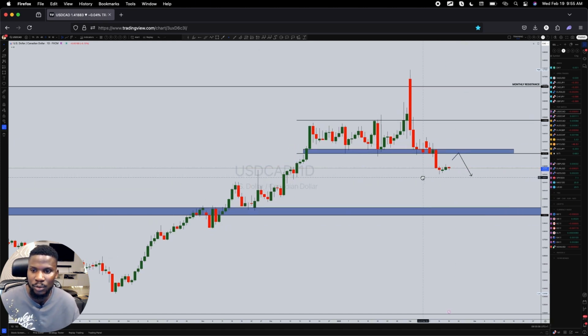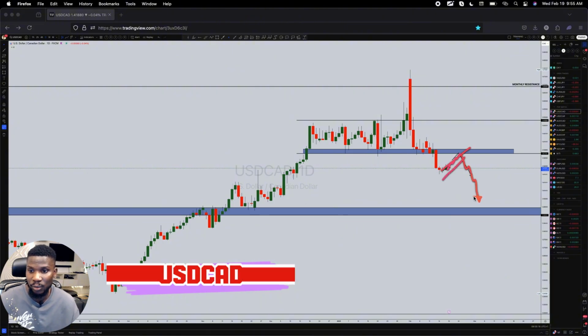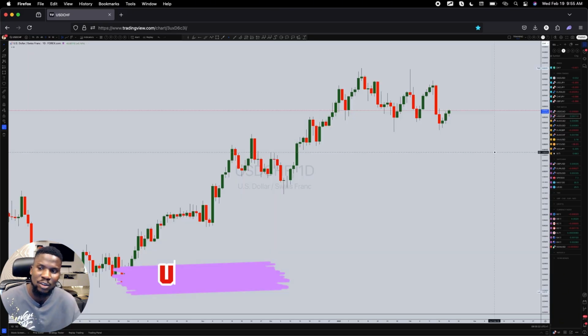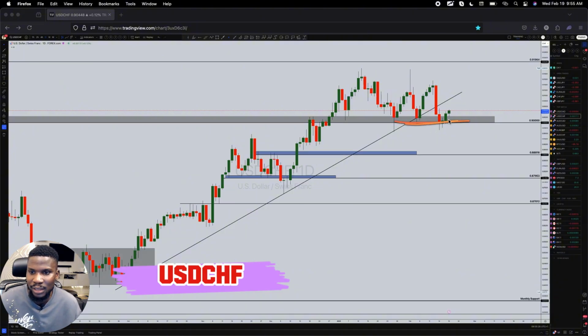On my top setup, first with USD CAD, I want to see this particular guy actually move to this area, and then I can start looking for a possible short trade on USD CAD. USD CHF, I think the same thing, but USD CHF seems to be proving a little bit stubborn right at the top. As you can see right here, it failed to break below here successfully.